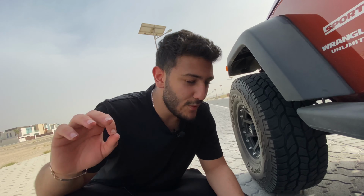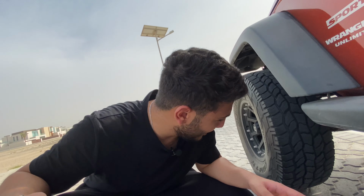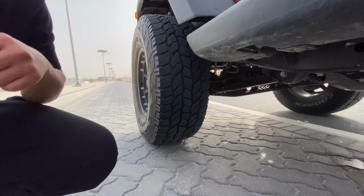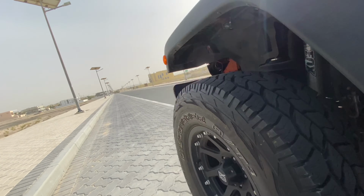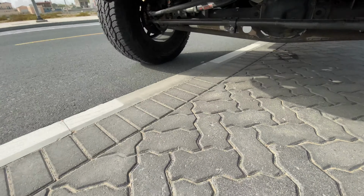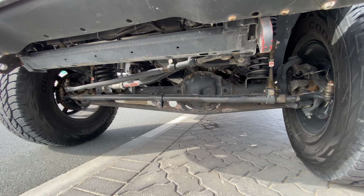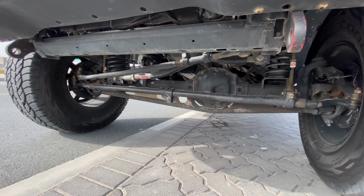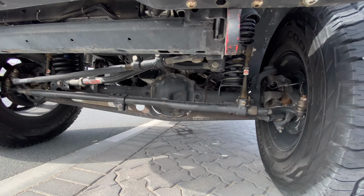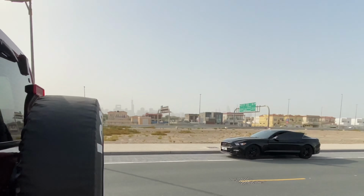According to the owner, the front axles of the Jeep Wranglers are weak. So what he did was, he changed them and got stiffer ones. They're around the front over there. I'll try to give you guys a better angle of it. Here we go. And it's been stiffened. It's been made tougher to endure the beatings it gets in the desert.